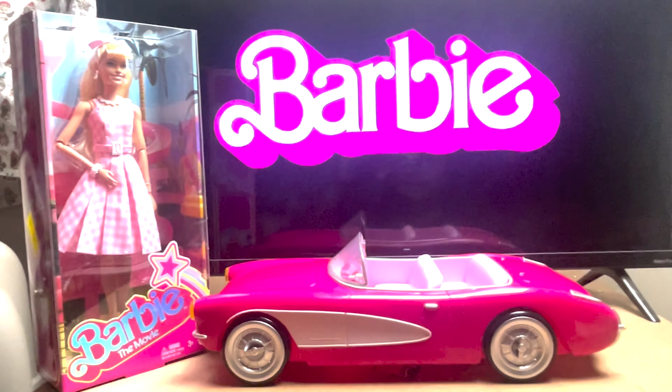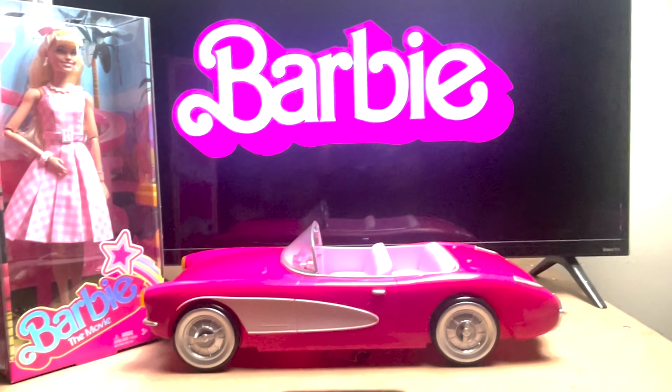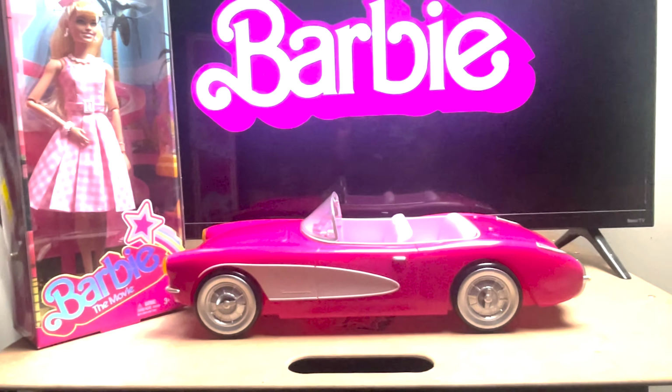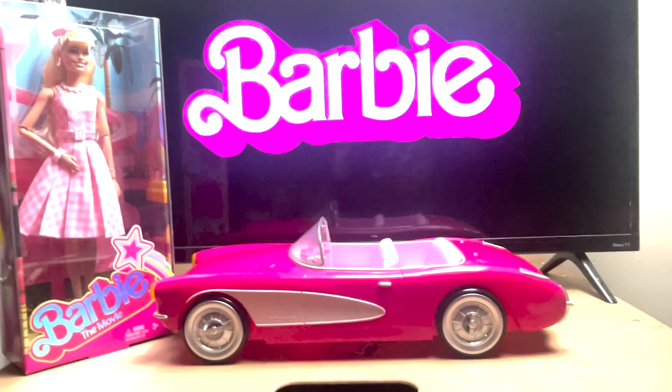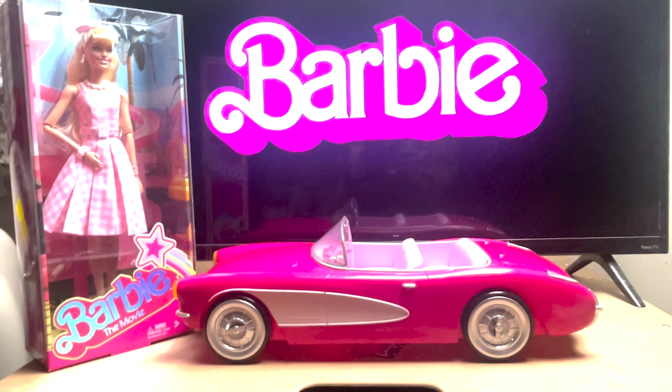But beyond that, I think it's definitely a good purchase. I would definitely suggest you get it if you love Barbie, or even if you just love cars. You can give the doll away and keep the car. But it's still pretty cool. But let us know if they're doing that one family thing in your theater, because I'm curious.